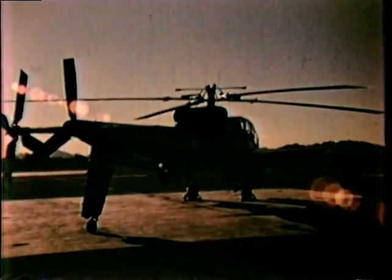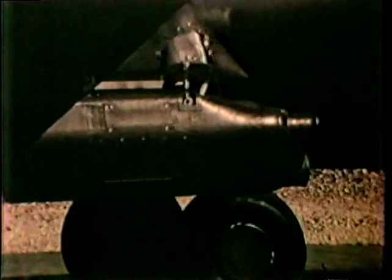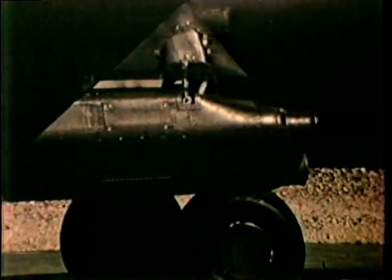Ready for a 2-hour mission, the Cheyenne can be loaded with up to 8,000 pounds of ordnance: 2,000 rounds for its 30-millimeter belly gun, 780 rounds for its 40-millimeter nose gun, up to 114 2.75-inch rockets, and 6 TOW missiles.